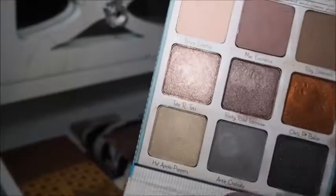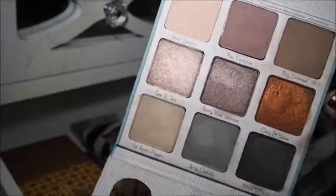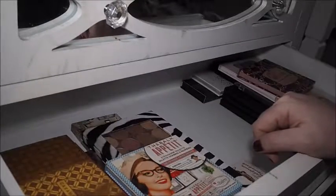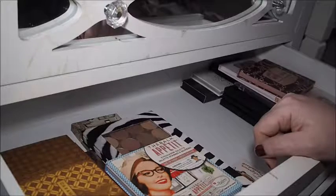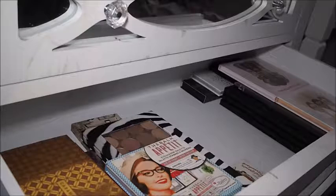Don't really have much use for these ones here, I've got to admit, and I do like the mattes on top. So you'd say 3/4 of that palette does get used. And I did get it in the sale. I got it in the sale from, I don't know, it's something like, yeah, it was Boohoo. So I got it from the sale there, and yeah, I like it. What more can I say about it?